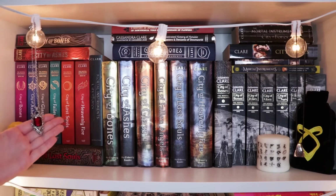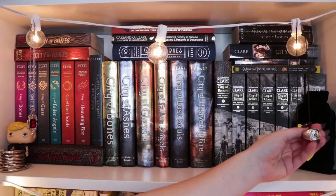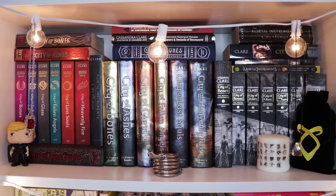But this is of course Isabelle Lightwood's ruby necklace that I got off of eBay, and then this is the Morgenstern ring from the City of Bones movie merch collection, and I got this on Amazon. This is Isabelle Lightwood's whip bracelet. I got this off of eBay.